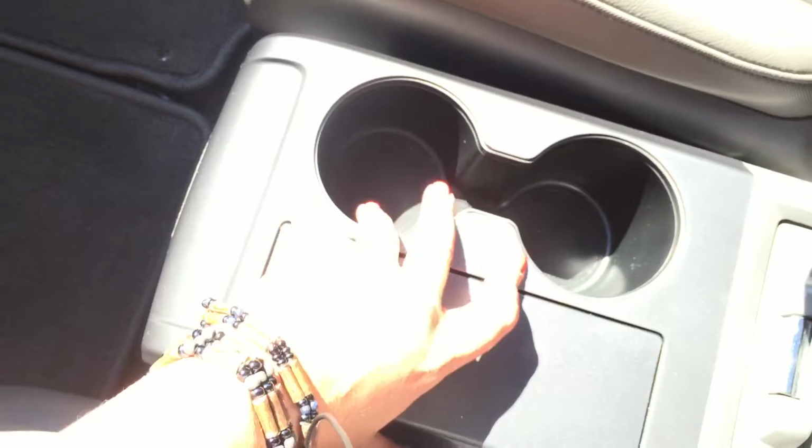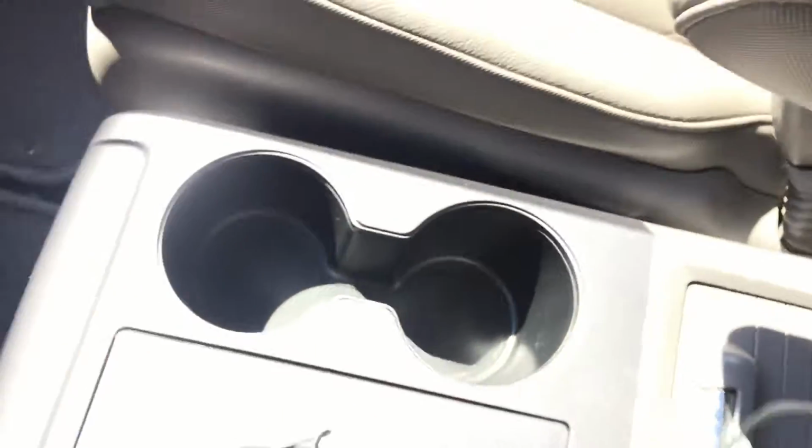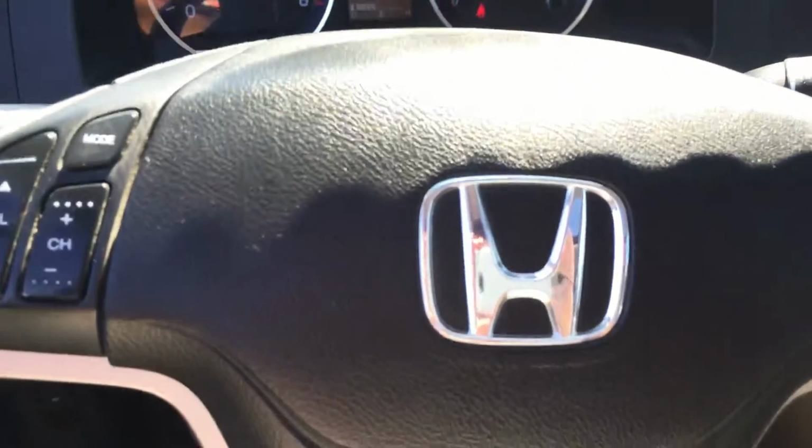Down here we have cup holders. I can get this open. I can't. There we go. There's some storage in there. It's a great place to put your sunglasses. More storage back there. And under here we have an outlet for charging your phone and two more little storage cubbies here. So this is the front seat. Come with me and we'll have a look at the back seat.